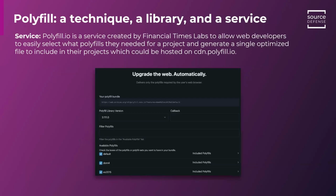So along comes Financial Times Labs. And this is from a time when organizations were pouring a lot of dev effort back into the web ecosystem independently, like open source and et cetera. So they decided this is kind of a nightmare. We're going to try to modernize this. We'll create a service called Polyfill.io. And Polyfill.io becomes its own independent community thing, not directly related to the Financial Times.